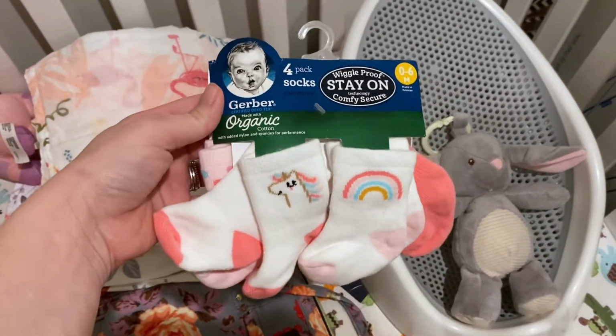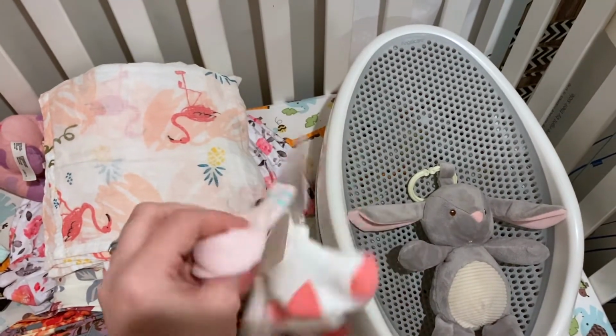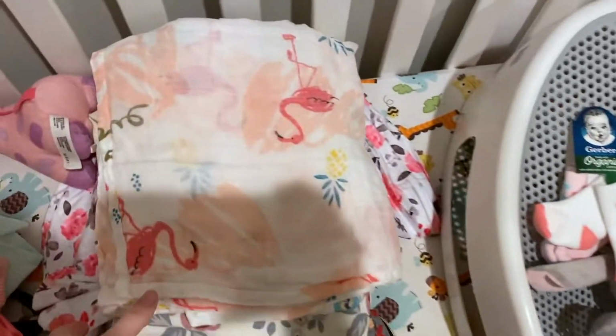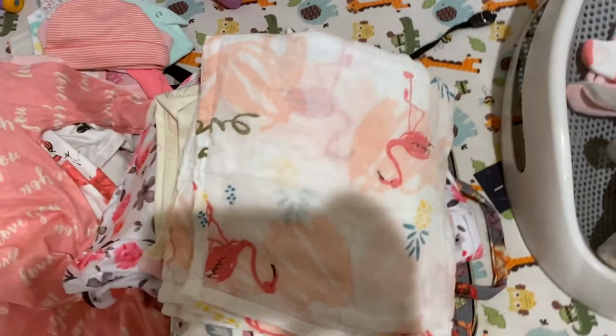She has some cute little wiggle-proof socks with unicorns and rainbows and polka dots. Okay, so I think this is all like blankets and bedding and stuff. So I'm gonna go ahead and show you guys this.